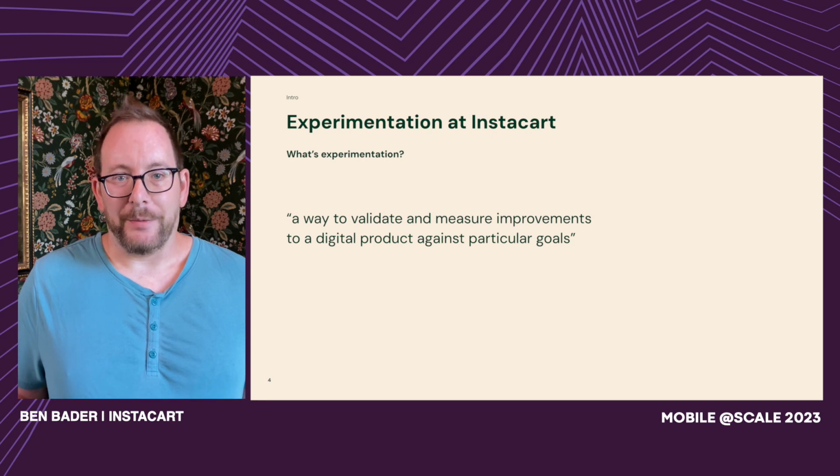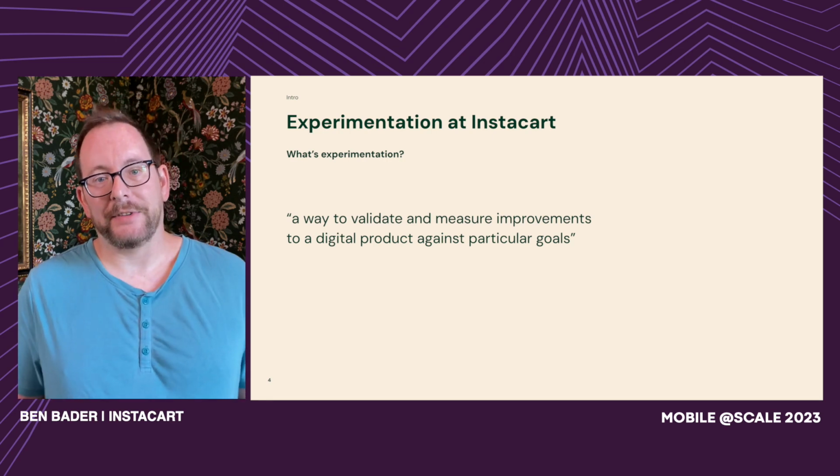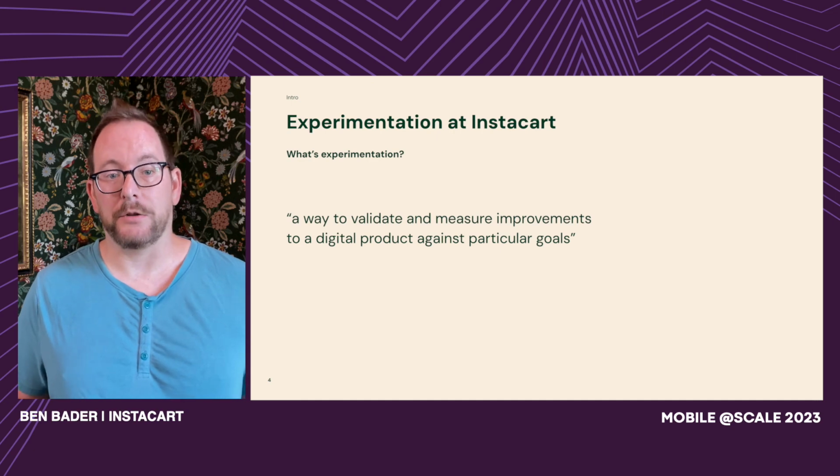So what is experimentation? What does that mean here? So experimentation can mean a lot of things. I like GitLab's definition the best here. They call it a way to validate and measure improvements to a digital product against particular goals.